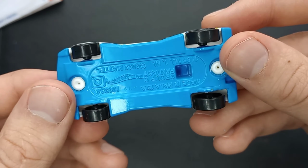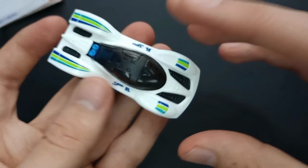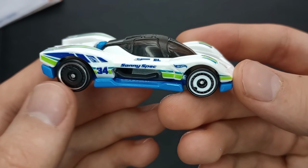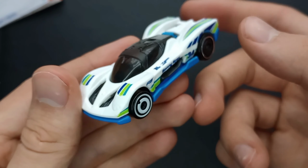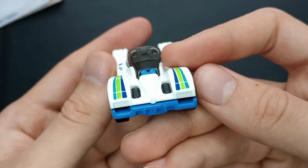Push rod suspension. Has plastic white rivets. And there's the cockpit there. Pretty cool. Number 34 on the side. Interesting new model. Here's a nice look at it. Front end. Other side there. And the rear end.